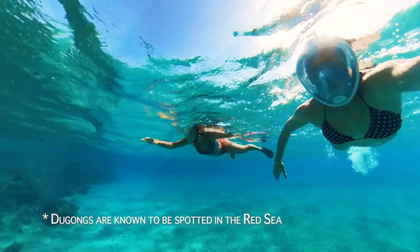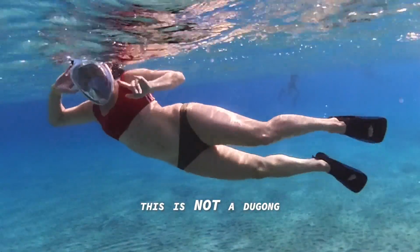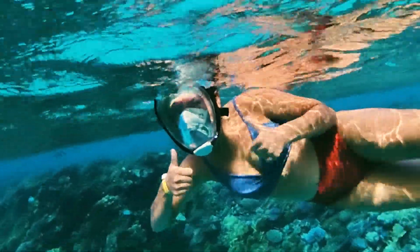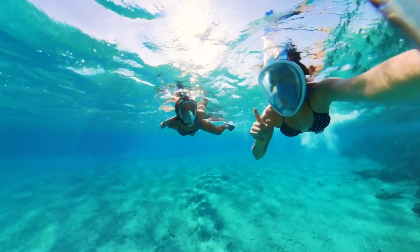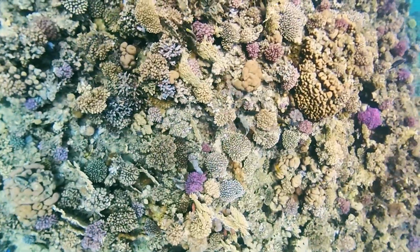Because we snorkeled on our own, we didn't go far enough into the water to spot some dugongs, which are known to be seen in the Red Sea. If you want to spot some dugongs, book a tour prior to the trip or with the vendors at the hotel. That'll accommodate that. We had an unforgettable snorkel experience though. How cool is it to say that we snorkeled in the Red Sea?